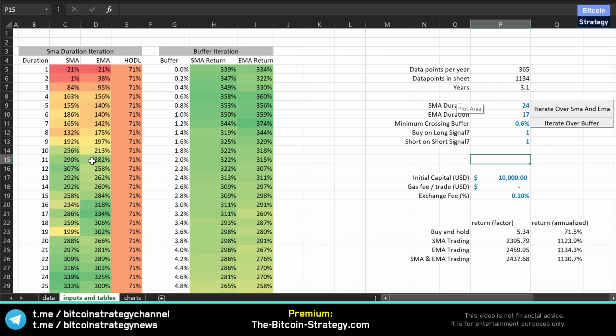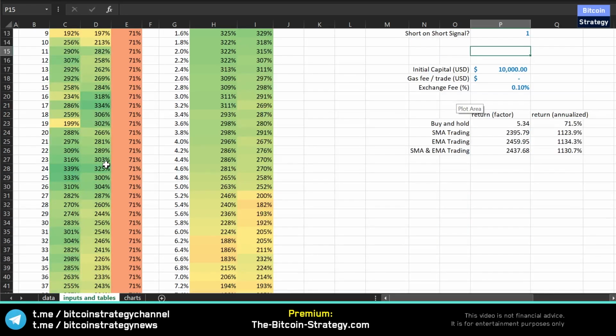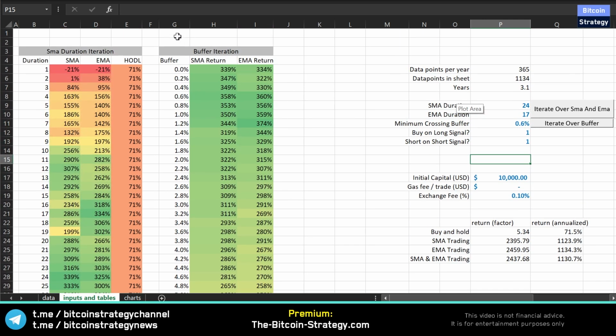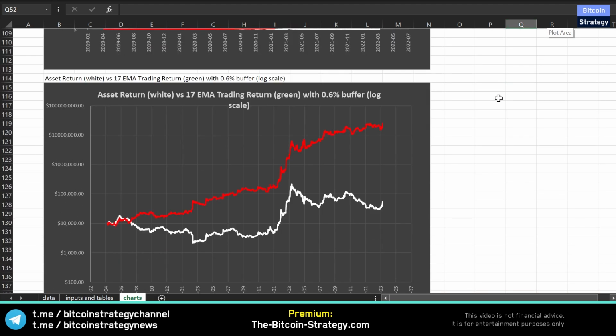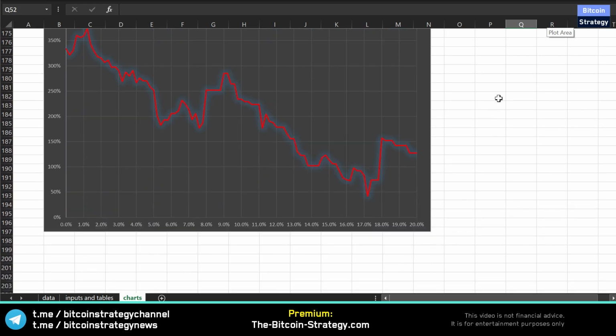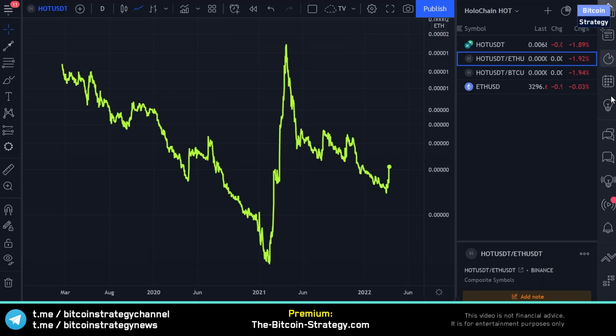So the backtest I've done uses moving averages. I personally like to use moving averages because this approach works for a lot of different cryptocurrencies. And I've backtested the simple moving average, the exponential moving average, and then compared this to buying and holding. So before we jump into the results, right, we've got quite a bit of interesting data over here. Before we jump into this, let's quickly talk about the approach.